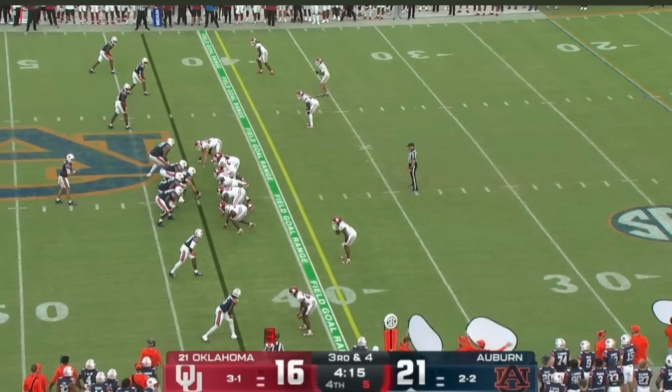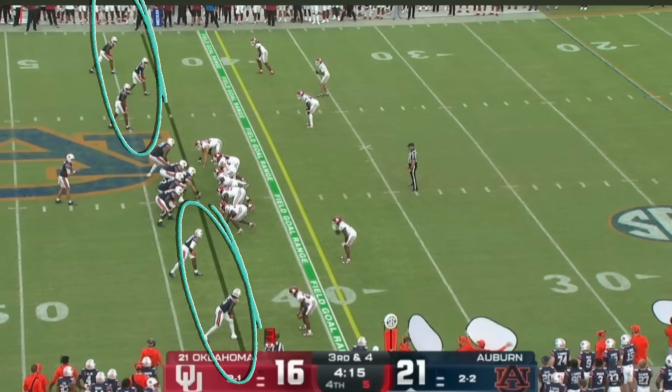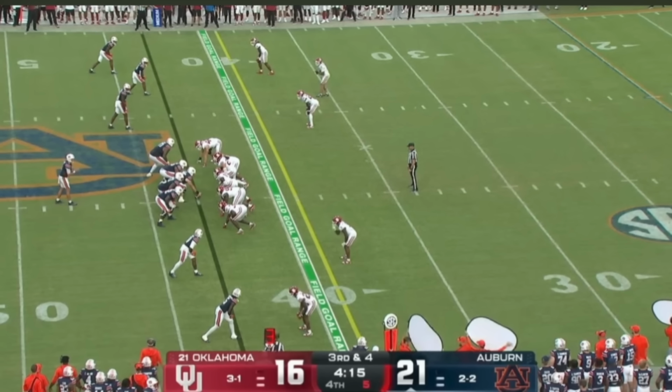Just over 4 minutes to go. Auburn driving, up 21-16, on the fringe of field goal range. A crucial 3rd down and 4 situation. Auburn goes empty, trips wide left, twins to the boundary. We've seen this before. So this time, how does Zac Alley respond?